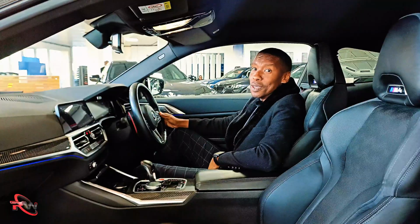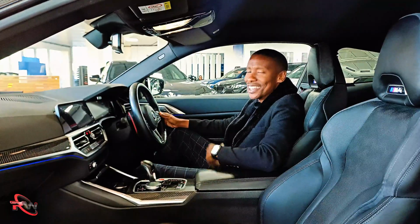Welcome to the interior of the BMW M4 Competition. Step inside.